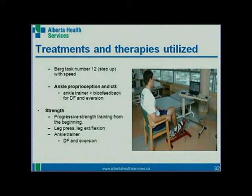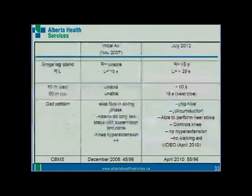At the beginning, the client, you saw he had 1 out of 5 for muscle strength for the tibialis anterior. So I started with the EMG biofeedback, but then I quickly progressed to motion-activated biofeedback. And obviously, we include some strength training, leg press, leg extension, and flexion, ankle trainer, dorsiflexion, eversion, and etc.